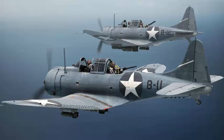Conclusion. The Douglas SBD-3 Dauntless stands as a testament to the ingenuity and determination of the engineers and pilots who contributed to its success. Designed and built by the Douglas Aircraft Company, this dive bomber played a pivotal role in some of the most significant battles of World War II. Its impressive technical specifications and operational effectiveness underscore its status as one of the most iconic aircraft of its era. Through this comprehensive overview, we honor the legacy of the SBD-3 Dauntless and its invaluable contribution to aviation history and the Allied victory in World War II.